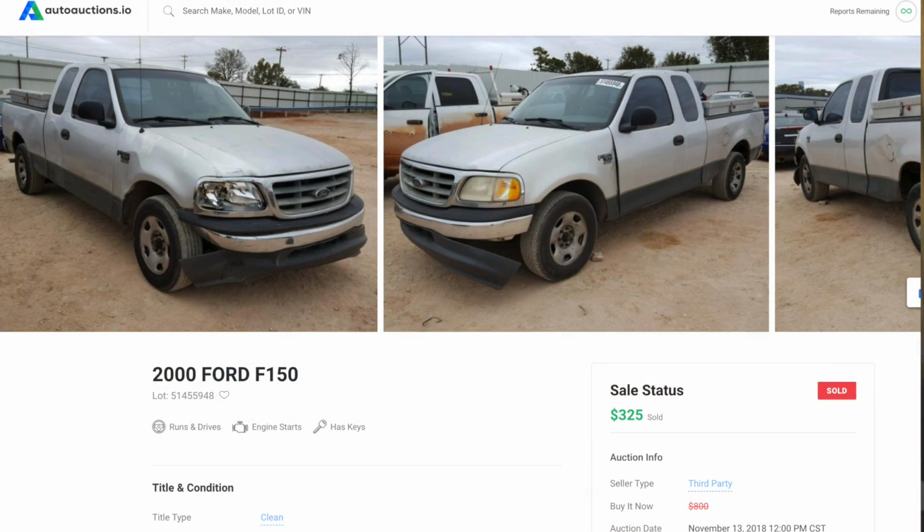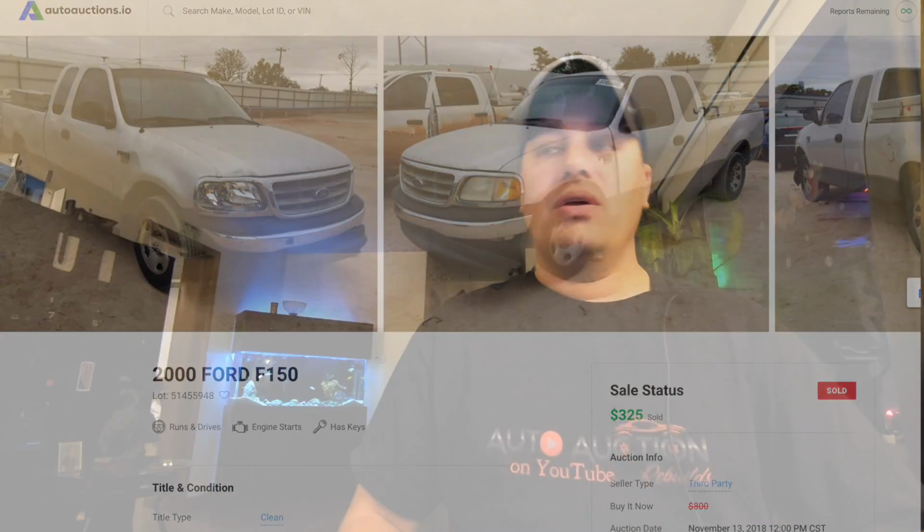So big shout out to Justin. And here's another thing. I paid $700 for this truck out the door. This is a Copart truck, but it has a clean title. It's not salvage. $325 was the winning bid on this truck. Would I have paid that? All day long. $700 out the door with delivery and everything included. Absolutely worth it to me.